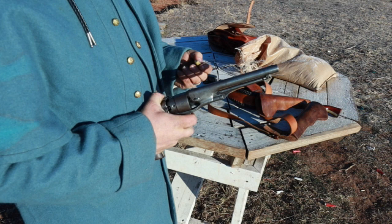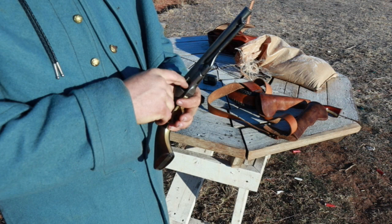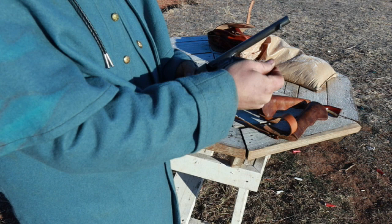Well, I'm going to put this on half cock. Now this is replicating pretty much exactly what an original loading would have been like. This barrel is opened up so much more that instead of fighting that round ball down in there, it just falls because there's more space here in the loading chamber. And then you push that under there. Now watch this, guys. Whoop!